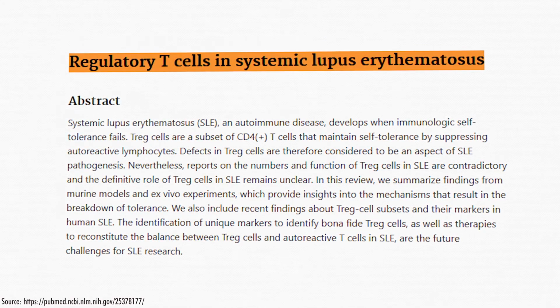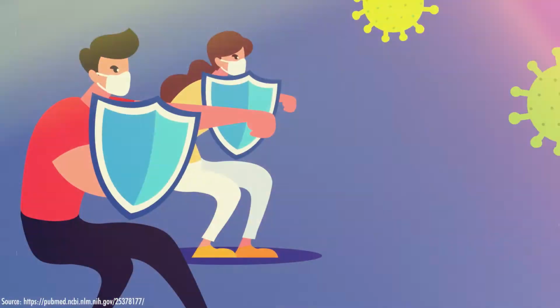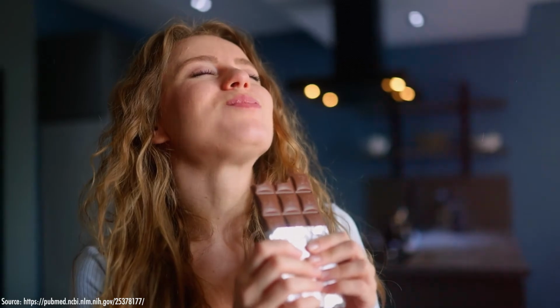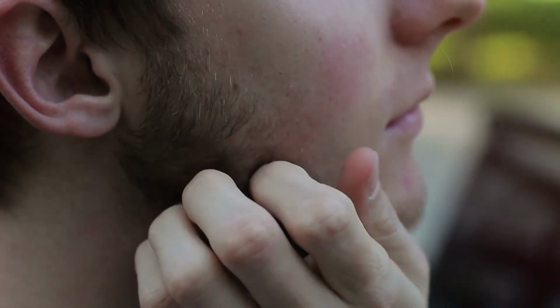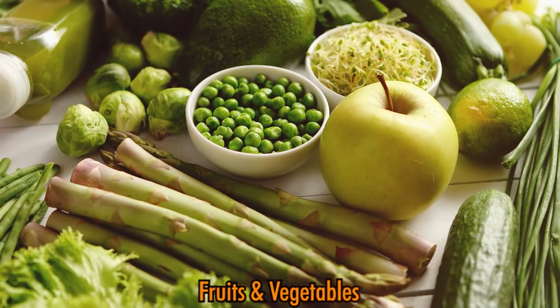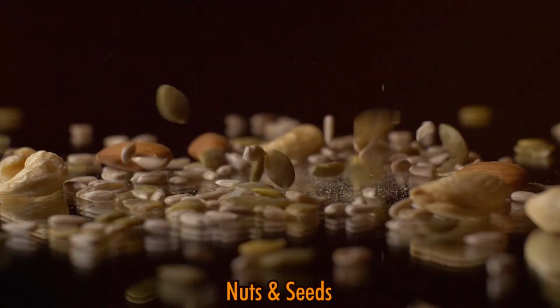Saturated fats can also make it more difficult for certain immune cells known as Treg cells to function effectively. These cells aid in the control of your immune system, preventing it from attacking your own body. As a result, eating too much saturated fat may impact the immune system. Remember that a well-balanced diet low in saturated and trans fats is essential for lupus patients. To improve your overall health, focus on whole foods, lean proteins, fruits and vegetables, and healthy fats like olive oil, avocado, nuts, and seeds. Always seek personalized advice from a healthcare professional or a registered dietitian based on your specific health needs.